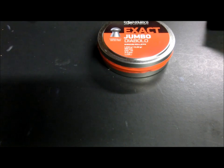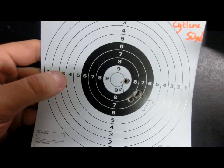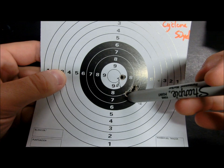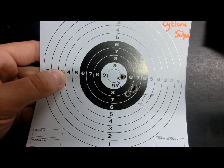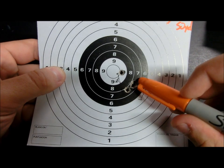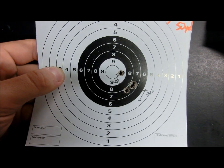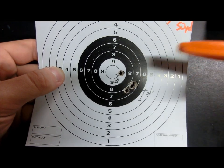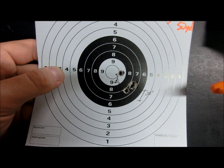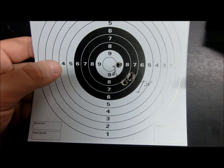Let's move on to 50. First up is the Cyclone. From this hole to this hole, which is the furthest, we have a 0.69, so 0.7. Not great, not bad. These 4 shots, though, as you can see, are measured in at 0.38. Very, very nice. Again, this could have been a canting issue that I was talking about earlier. Not 100% sure on that one, but definitely very promising. 0.38 right there in 4 shots. Can't complain too much about that.